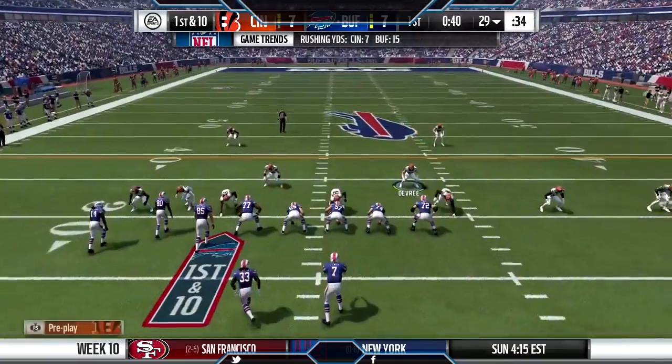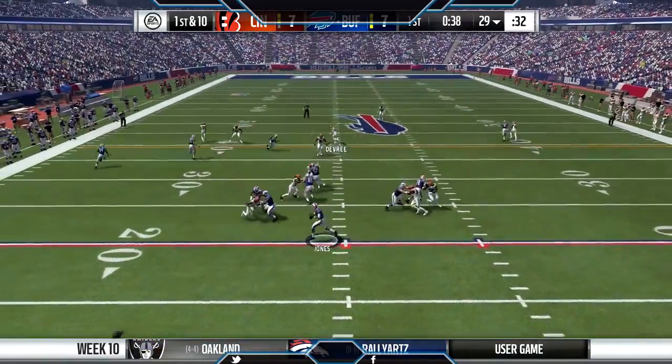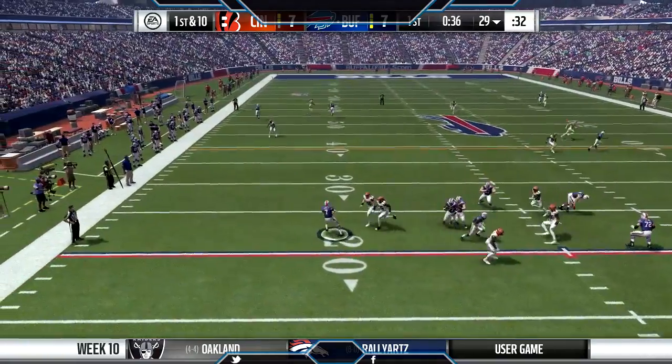Okay, so how do you do that? How do you shake things up? You look at what you've called before, realize it hasn't worked, so go to something else, and maybe try and find one of those special plays.